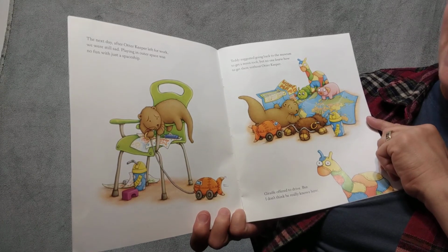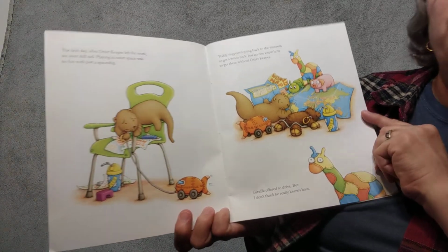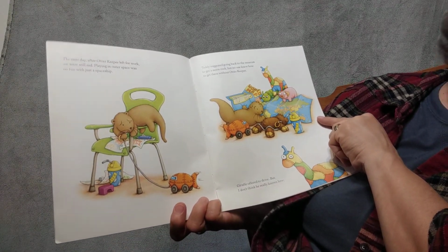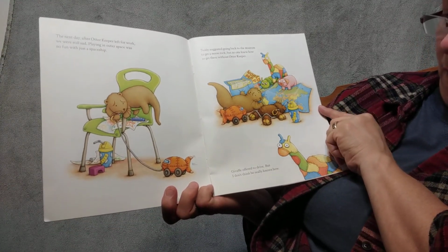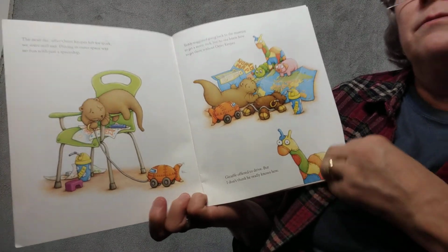The next day after Otter Keeper left for work, we were still sad. Playing in outer space was no fun with just a spaceship. Teddy suggested going back to the museum to get a moon rock, but no one knew how to get there without Otter Keeper. Giraffe offered to drive, but I don't think he really knows how.